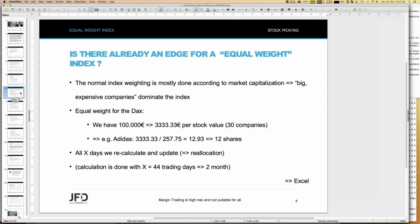What does it mean? So normally within any index, all the companies are weighted according to the market capitalization, or in short, just market cap. So that market cap means, big companies play a bigger role within that index, and small companies a smaller role. So the big and expensive companies, they dominate the index. And maybe those big companies do not have the same performance as some smaller companies showing up much better results. So it might be that the big ones do not show up that growth. And finally, the index as well.